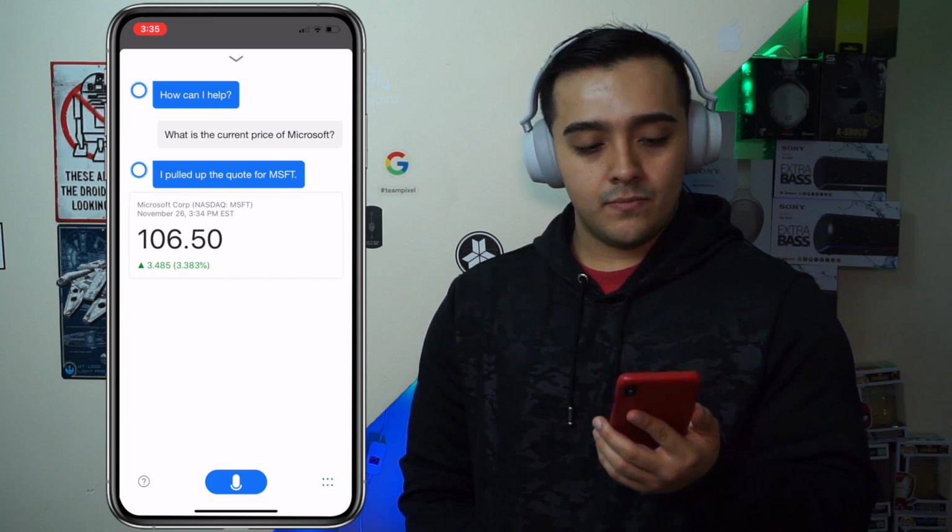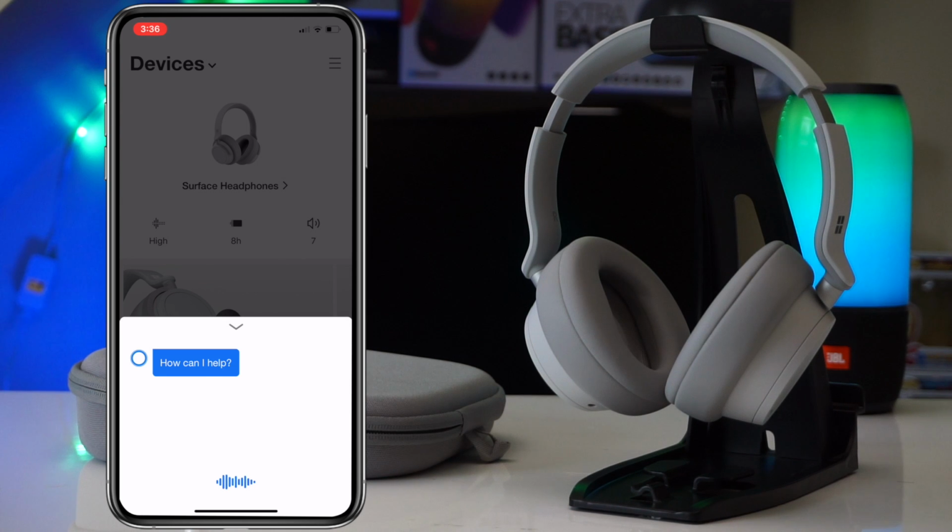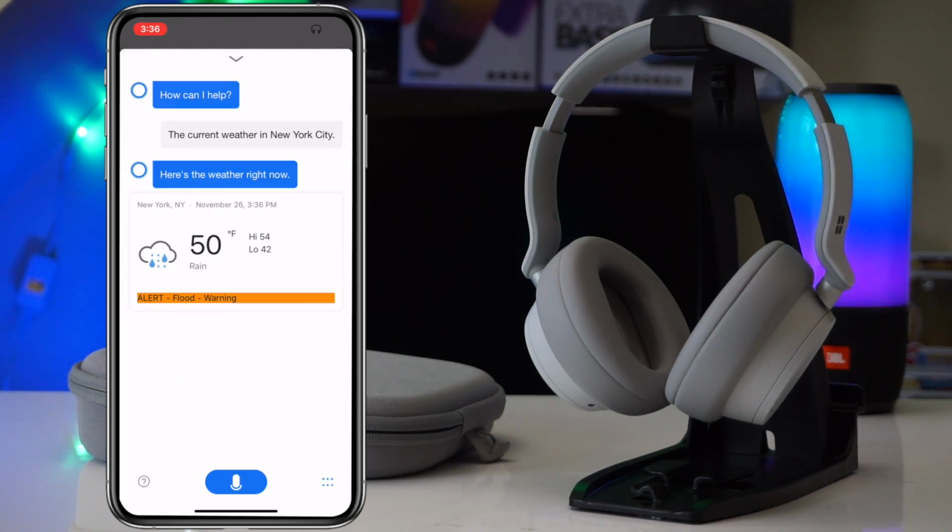And personally, I really like having voice assistants built into my headphones. Besides making you feel like a very cheap version of Iron Man, voice assistants in headphones read out notifications to you as they come in, and you can interact with them very quickly.